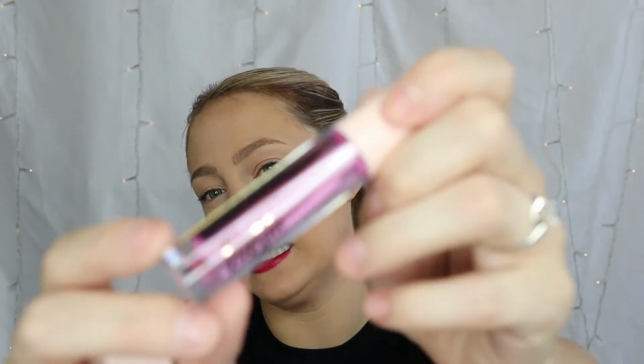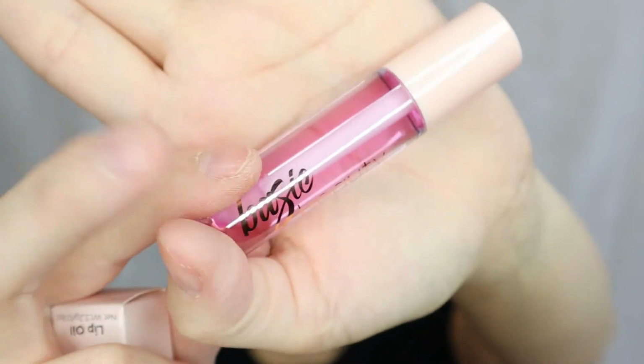The next thing is a Basic Beauty lip oil. I'm not a big fan of lip oils. I just came around to lip glosses, and I found that lip oils always tend to drip down your lips. It's got a little bit of a pinkish tint to it. I kind of want to see what it smells like. Nothing. It smells like nothing. It has no scent. It's a cute little container. I don't know. I probably won't use it, to be completely honest. I would much rather just use a lip chap, but we'll see.